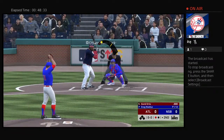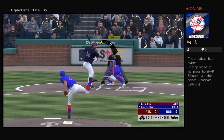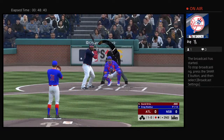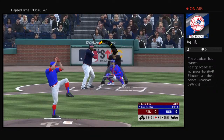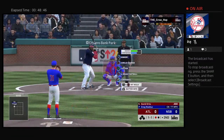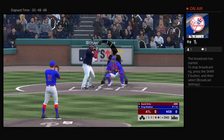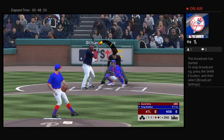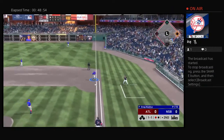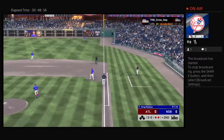Striding into the box, David Ortiz. And he starts him out with one high and tight. Ball 1. And I believe they'll say he broke the plane, as yes he did. It's ruled a strike. Seared down the first baseline. And he'll step on first himself for the out.